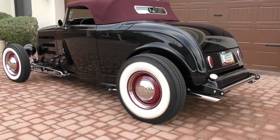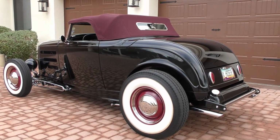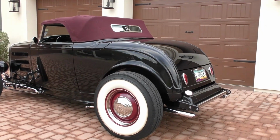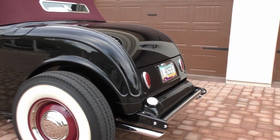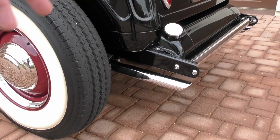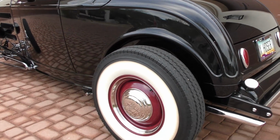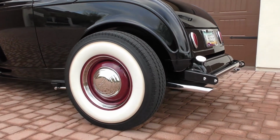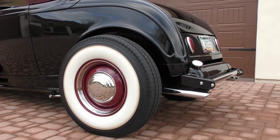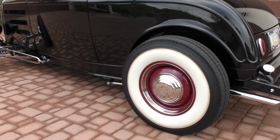Has 16-inch wheels on it with American Classic Coker white radials that are recent within the last year or two. Look back here, the tailpipes have really nice removable chrome-plated tailpipe. Out back it has four bar rear suspension. It's sitting on a Deuce Frame Company chassis. A lot of nice components. These are very well built chassis.